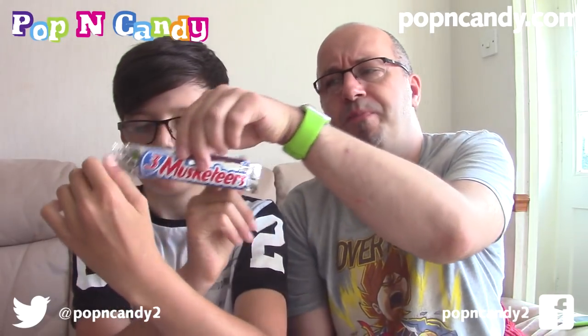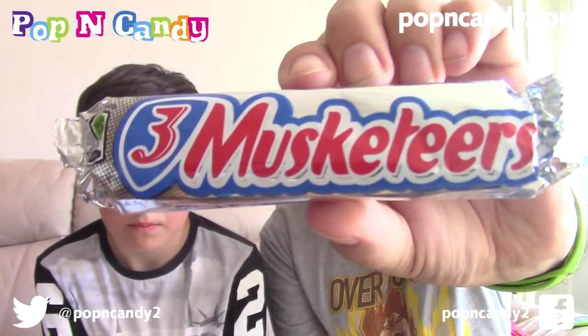Three Musketeers! Now this is very good. This is like a cross between a Whisper bar and a Milky Way. Yes. A Whisper Way. A Milky Per. It's the cross between the two. Shall we? Okay! Alright, here we go. You'll see what I mean when we break it.